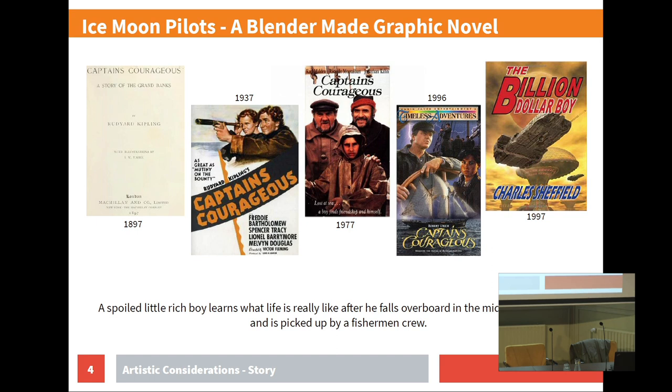Story is about, yes, it said, a spoiled little rich boy who learns what life is really like after he falls overboard in the middle of the ocean and is picked up by a fisherman. So I had to find a way: how the hell do you fall out of a spaceship? Yeah, by accident, and are picked up, and so on. So I came up with a story. I've published the first chapter of that thing.